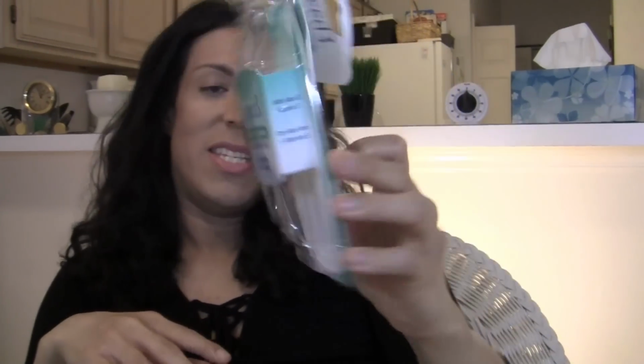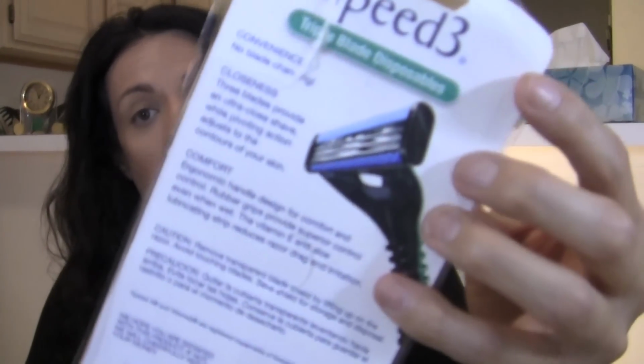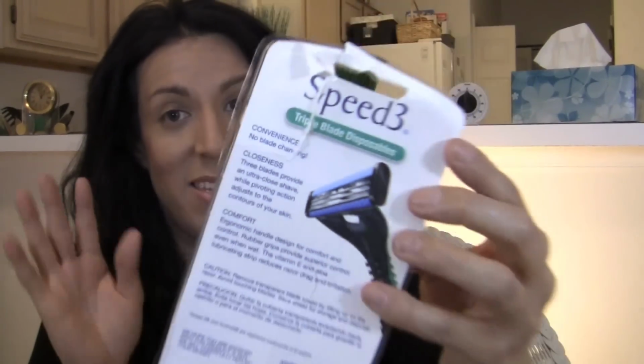The next thing is Speed 3 Triple Blade Disposables. I shave my legs with these. These are great. I don't remember where I got these, you guys. I think Walmart. But these are great. They look like this, and I will definitely be repurchasing these blades again and again. Love them. They're really cheap, they work really well, and they last a long time. Really good razors.